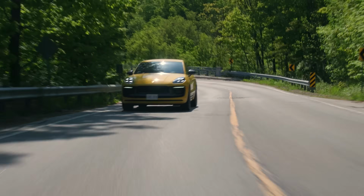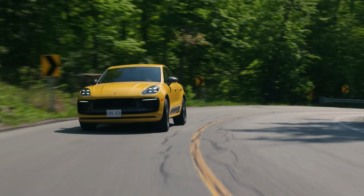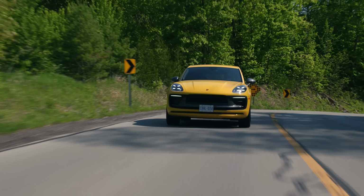Love it. Yo, why is your pedal so squeaky? I think it's the amount of tire shine combined with my Continental rubber-soled shoes.